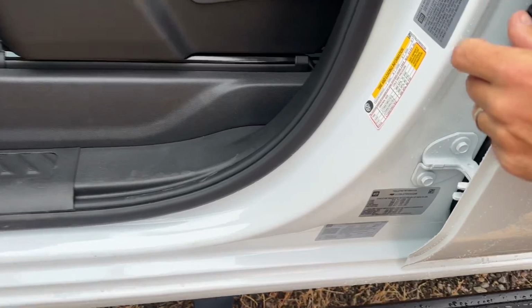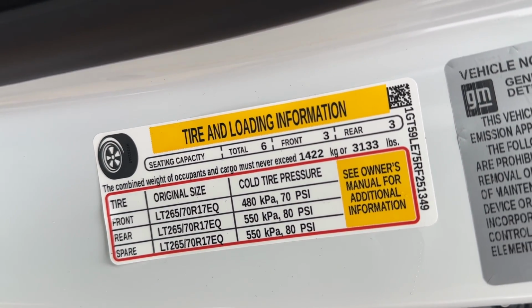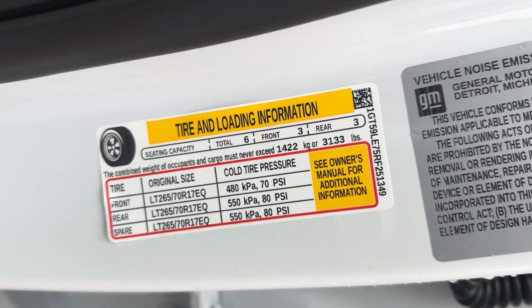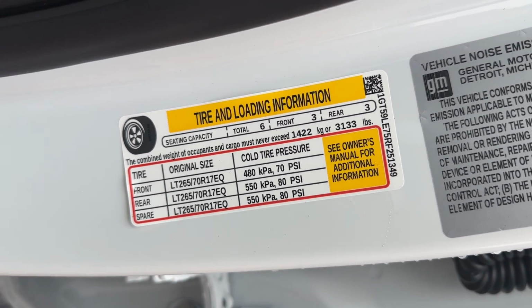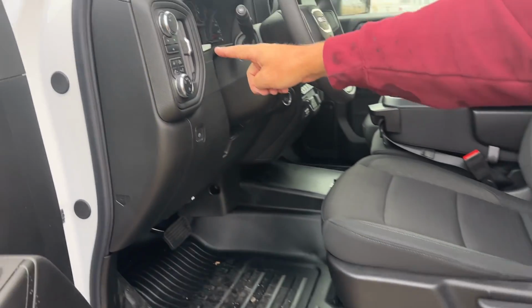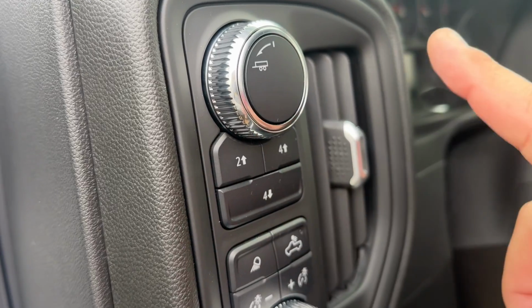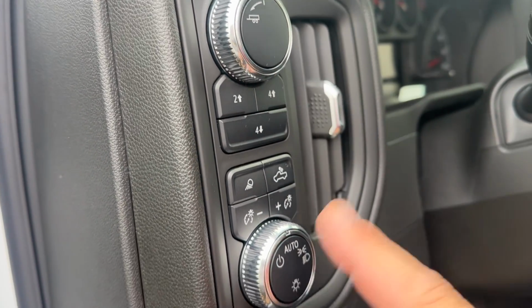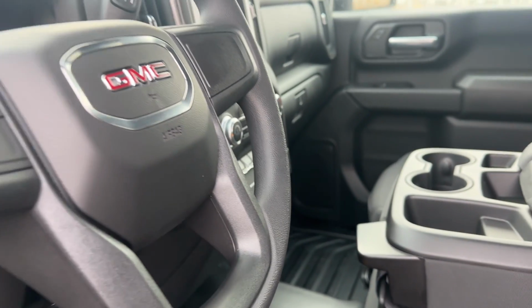Okay, so this 4x4 has a payload of 3,133 pounds. Actually, that's pretty good. Anything over 3,000 pounds in a 4x4, 3/4 ton, I would call that a win. And here's, I was telling you, 2 high, 4 low. Tow haul mode is available. Of course, your light control, trailer brake controller, I'll show you in the middle just in a second.